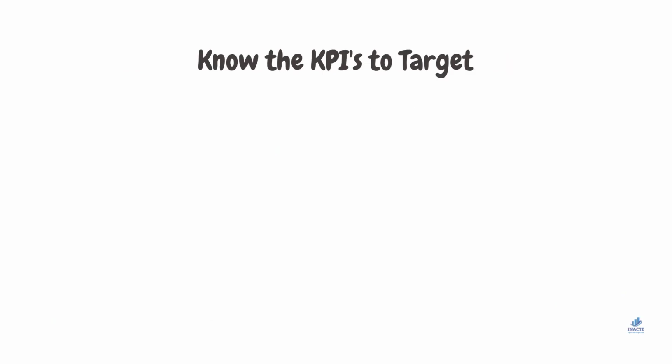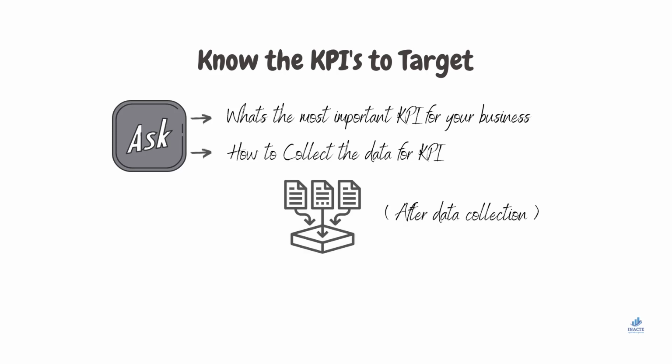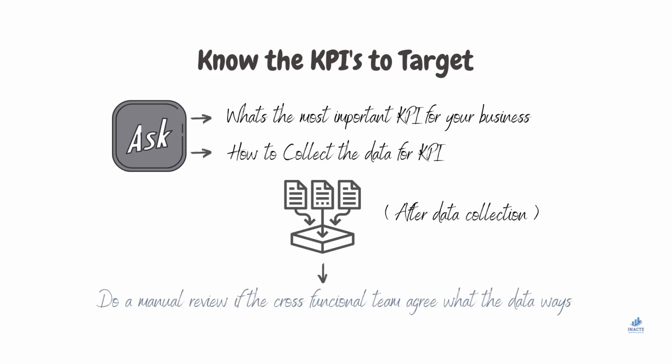And ninth, know exactly what KPI to target. First, write down exactly what KPIs matter and then instrument the collection of this data through a CRM or similar technology. Finally, to ensure data quality, always do a manual review cross-functionally to gut check if your teams agree with what the data says.